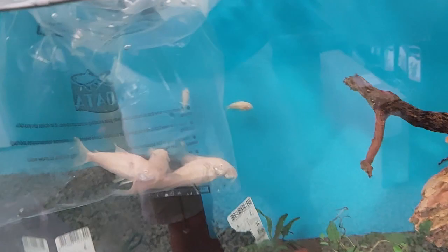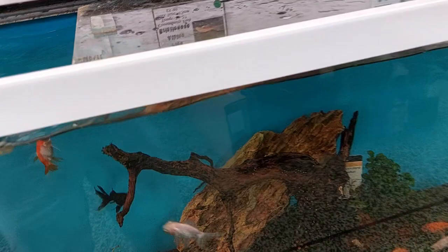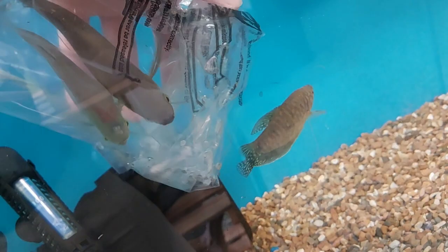Then we have one of them's escaped already. There he is, there's the bristle nose. So we've got our large corys and a little bristle nose. There we go, they'll all make friends and be happy as Larry. I don't know who Larry is, but he seems to be a happy bloke. Ooh. And then over here we have all our gouramis. There we go, everybody. Swim down then. There we go. Couple more. So we think that's, oh no, we've got one more to do.